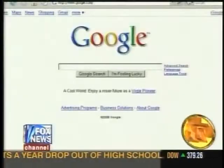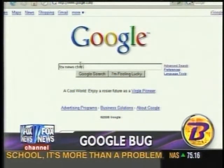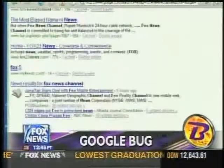Google is so popular, its brand name has become a verb. Some hackers have apparently found a way to take advantage of that popularity. They could hijack your computer and grab your information and wouldn't leave you with a clue. The Google bug. Next.